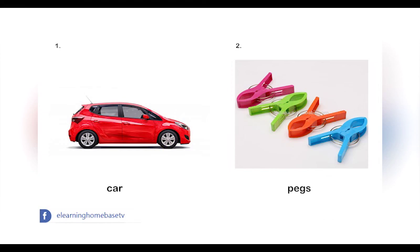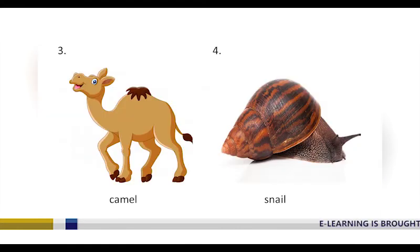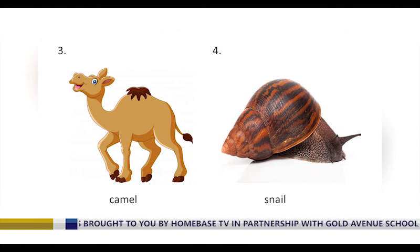Car, pegs. So you write down the words with the sound E. Okay, good. That is very good. So 1, car, and then 2, pegs. Number 3, camel. Number 4, snail.